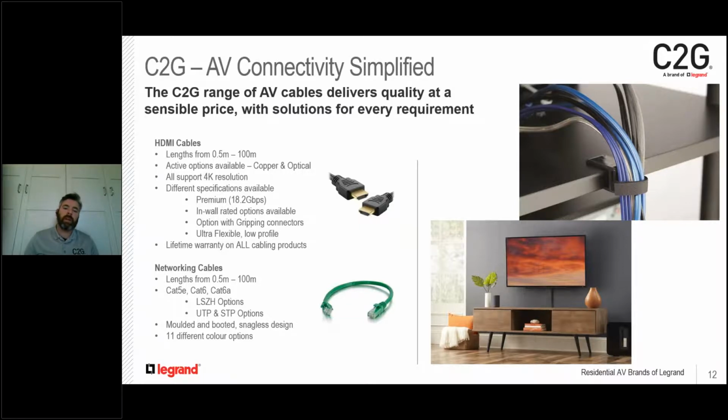And then on our networking cables, again, it's probably as you would expect from a manufacturer of our size. We've got a huge range of lengths available. We support Cat 5e, Cat 6 and Cat A. Some of you may install Cat 7 or Cat 8 at the moment, but Cat 7 isn't an industry recognized specification at the moment, and Cat 8 is in the process of being launched into the global market. So there will be a range of Cat 8 cables coming through at some point, but that is obviously for 2021.